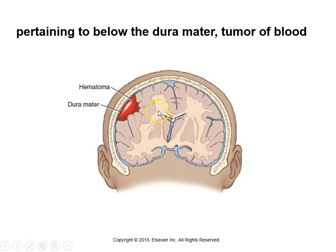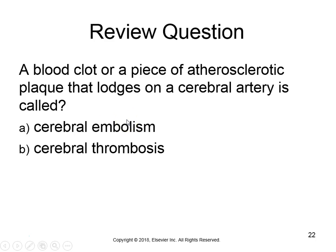Here's an example of what that subdural hematoma is. You can see below the dura mater, and then one of these blood vessels around here must have broken, so now we have this pool of blood. It can lead to a lot of pressure and problems.